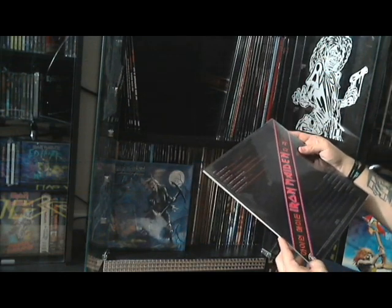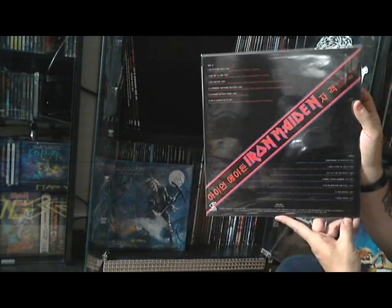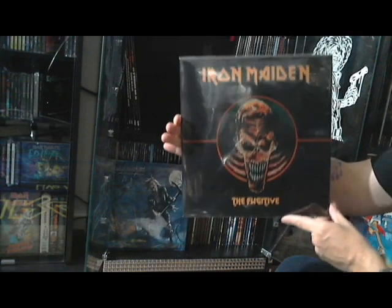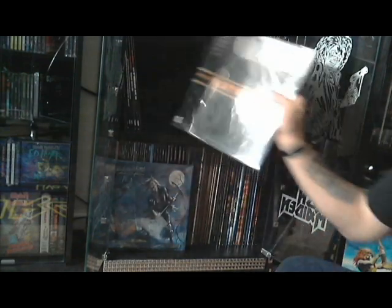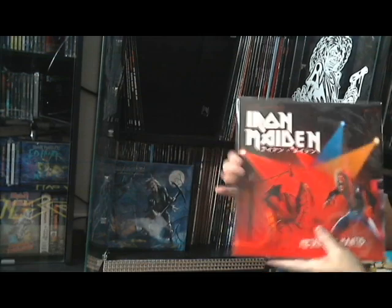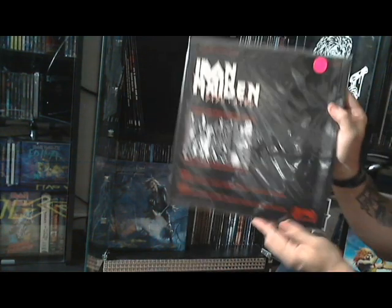Okay, this is Credo, and this is The Assassin. And these are colored vinyl. The Fugitive. This is Cult Legend. This is one of my favorite labels. I like how it says promotional copy, not for sale up here. This is Metal for Mantis. This is on red vinyl.